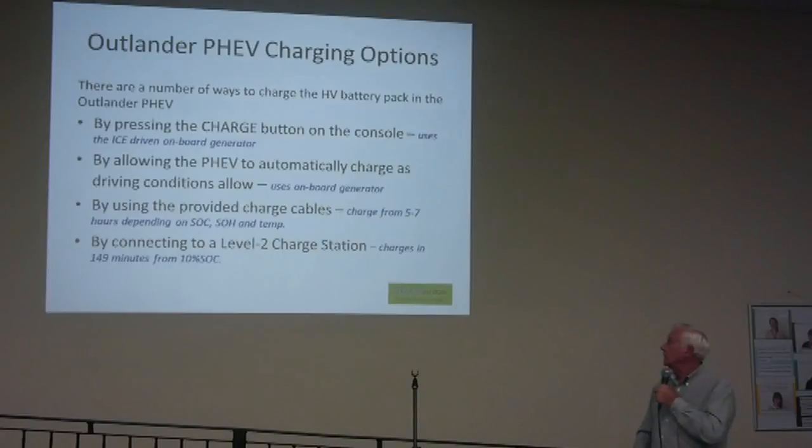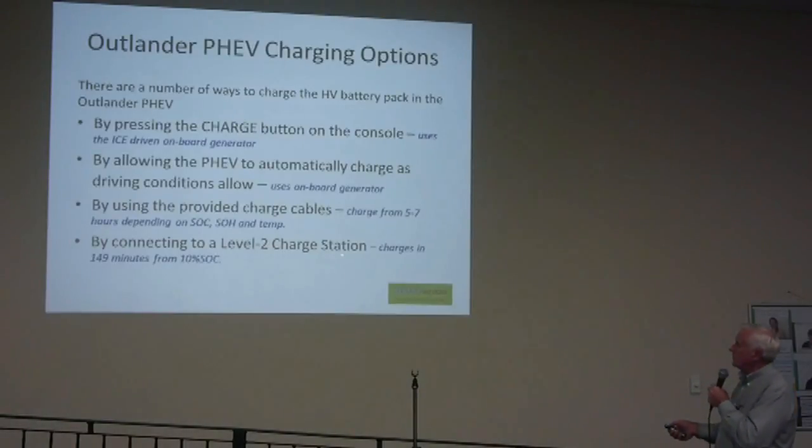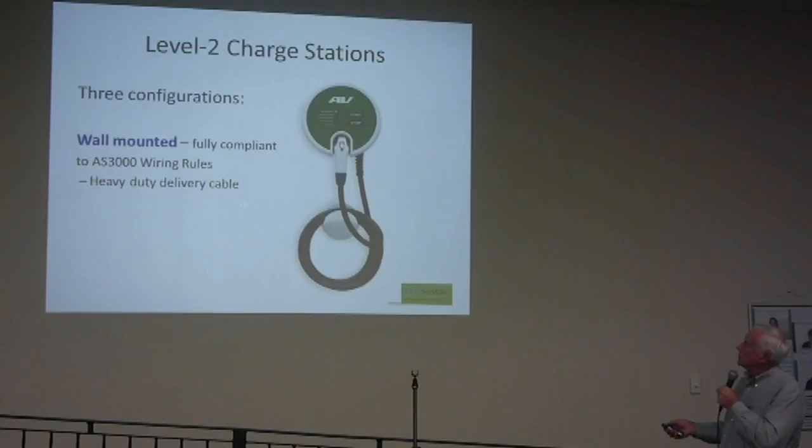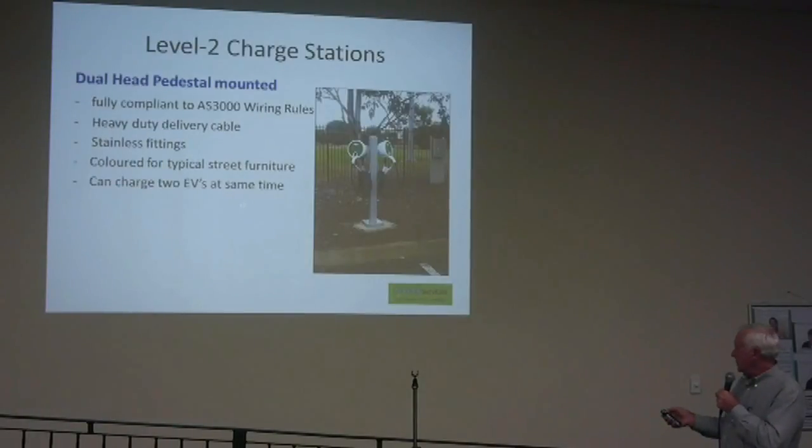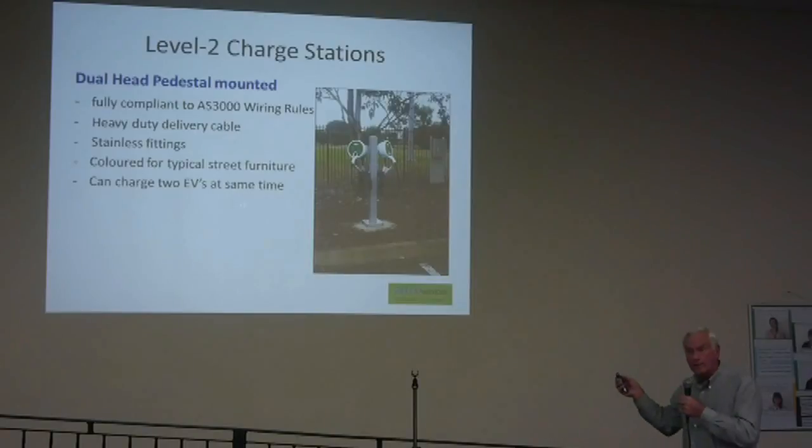So that one's now, I'll show you more about that later. And you can also connect to a level 2 charging station. So there's the specification we've now built. The vehicle is very versatile, can be charged in many, many ways. That's a typical charge station. That's a pedestal type. That one's from down at Gawler. Alexandrina Council put that twin charge head in. A few features, it's stainless. That's actually in their car park.